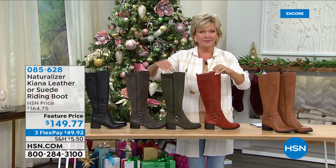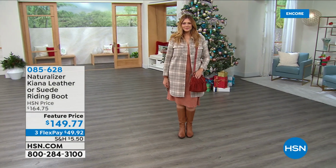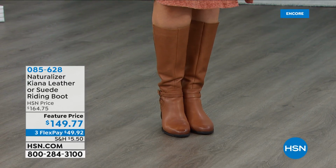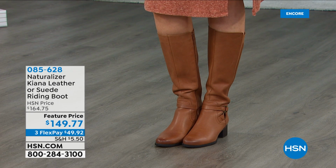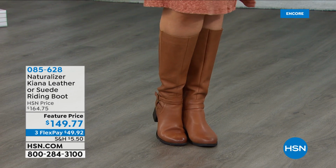It is. It's gorgeous. I love the detail that's put into every pair of Naturalizer shoes. So it's not only detail from a comfort perspective, but also fashion. So you're going to find something that lasts year to year to year fashion-wise, but you have the quality and comfort that Naturalizer is known for. That's a very valid point.